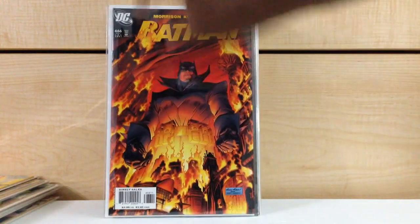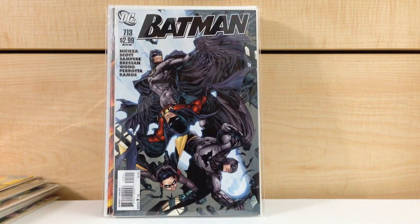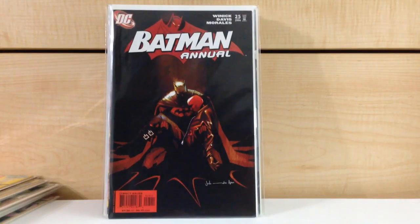What is this? Batman 666. Batman 713. This is the last issue before it jumps into the New 52. And I tell you what, let's go with Batman Annual number 25. Very, very undervalued book. Origin of the Red Hood.